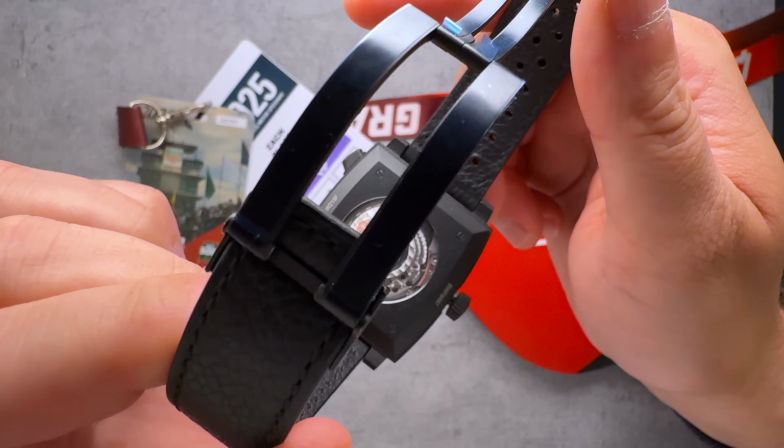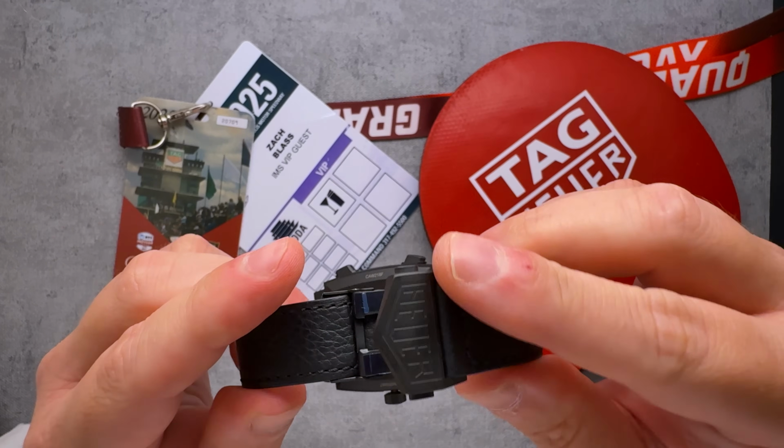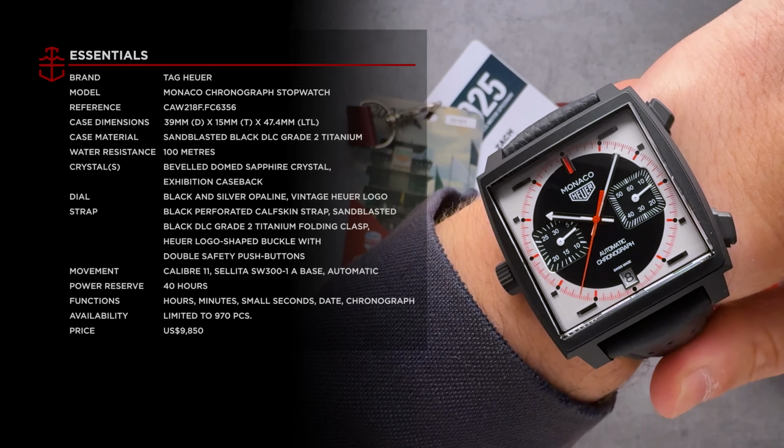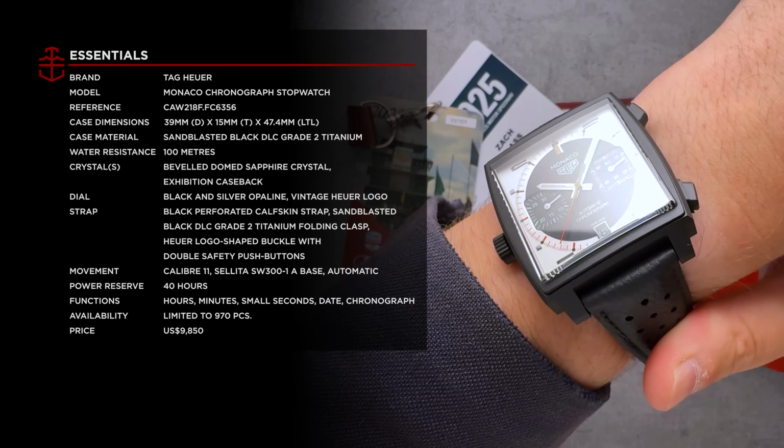It is offered with a case-matching black perforated calfskin leather strap and folding clasp. This model is limited to 970 pieces and is priced at $9,850. Likely ever so slightly higher due to the black DLC coatings.